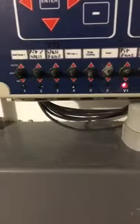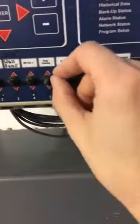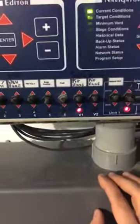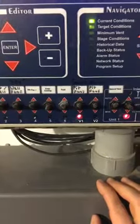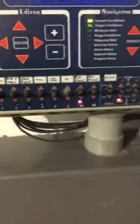Right down here, you can see I have some switches that I can manually run some things. So I've been running feed manually just because the amounts of feed that I'm running are pretty small, so I have to watch the intake a little bit.